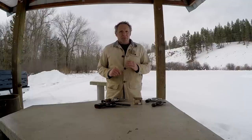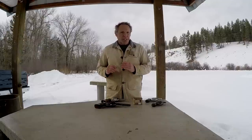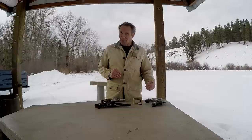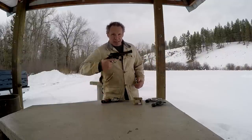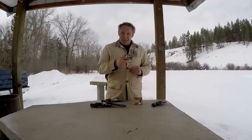As we saw, 44 Special is one-way interchangeable with 44 Magnum in the same way that 38 Special is one-way interchangeable with 357 Magnum. And why would someone choose to put the Special ammo in their Magnum revolver? I'm sure there's many reasons, but I want to cover just two of them. One is so you can go to the range and target shoot with ammunition that has a lot less report and a lot less recoil, in the same way that a lot of people will target shoot with 38 Special ammo in their 357 revolver.